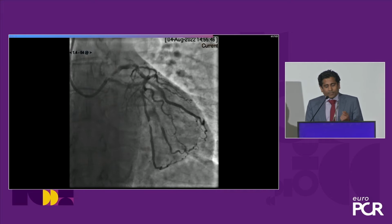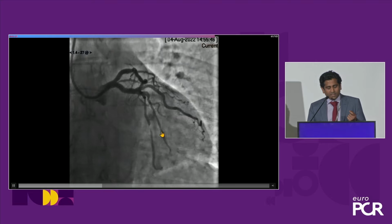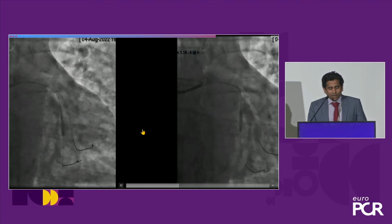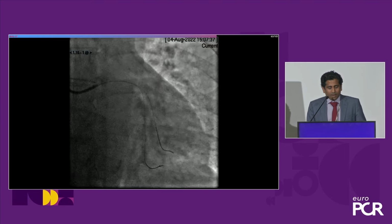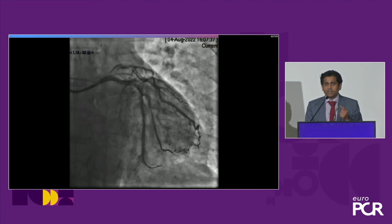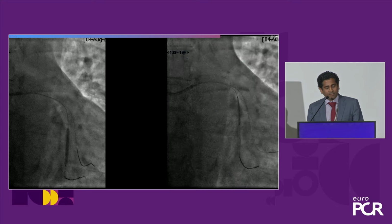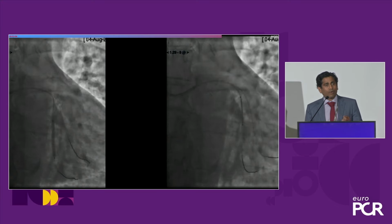But here, this is another case which was done in 2022. There's a diffuse disease in the circumflex system. I pre-dilated it. And then what happens? Patient develops chest pain. There's a spiraling dissection with TIMI 1 or TIMI 2 flow. So this you cannot accept. You have to treat this with stent, which is what we did. So this is called a flow-limiting dissection.